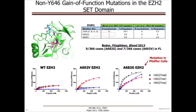And there was really just one incident of the A682G mutation and one sample of this A682V mutation in this study, and only one of the 692V mutation in the Golub paper. So it's thought that these mutations were quite rare, and they are lower frequency than the 646 mutations.